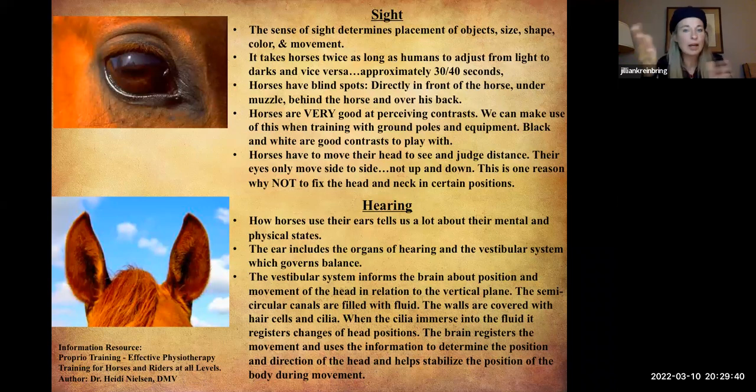And you can experience that easily when you're trying to make your horse stand still and he wants to look at something. He doesn't move his eyes, rather he wants to move his body or adjust his body to look at it. Again, and then we get mad at them. So it's just about how they see, okay, and take in information from the environment. Now let's go to hearing.